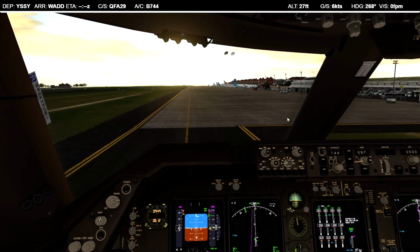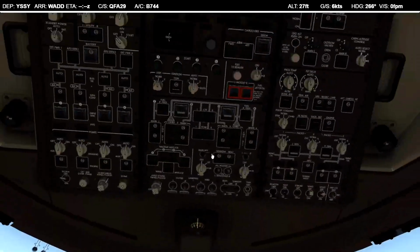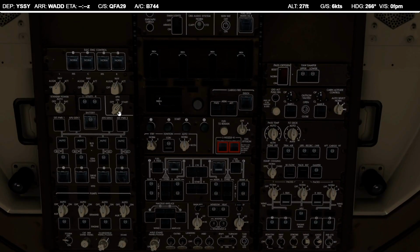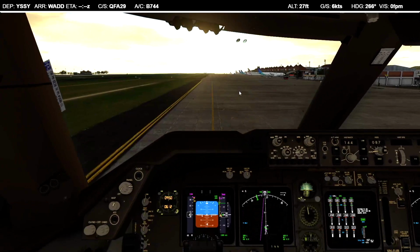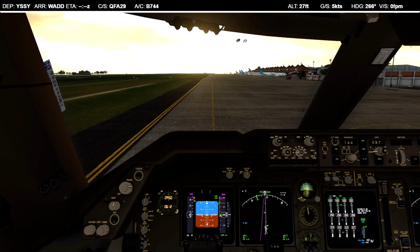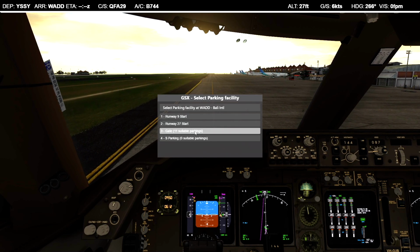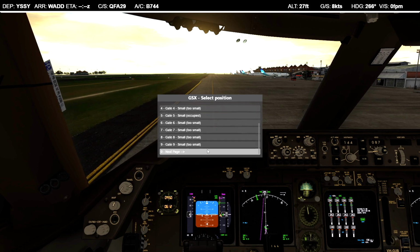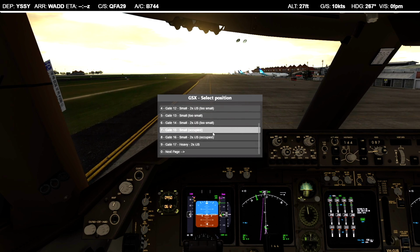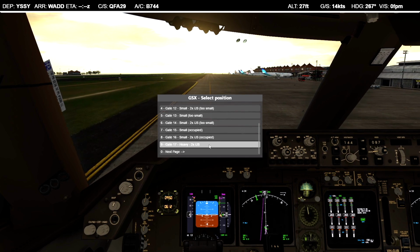That's really nice here in this evening light. Cool. TA, let's fire up the APU. Landing lights coming off. Strobes coming off. Speeding up a bit. Let's see where we can park. Gate Alpha 17. Heavy, 2 jetways.